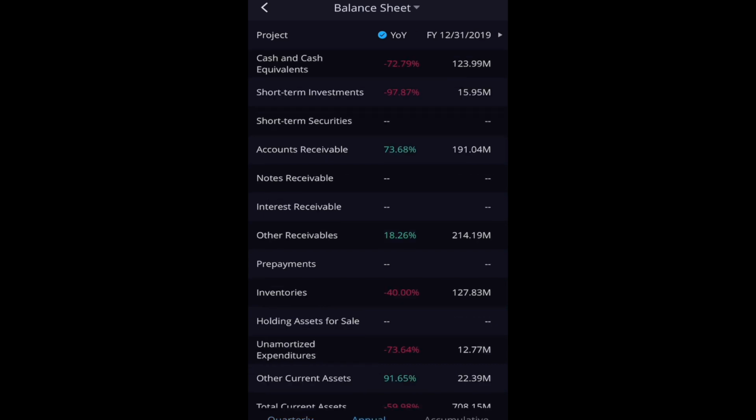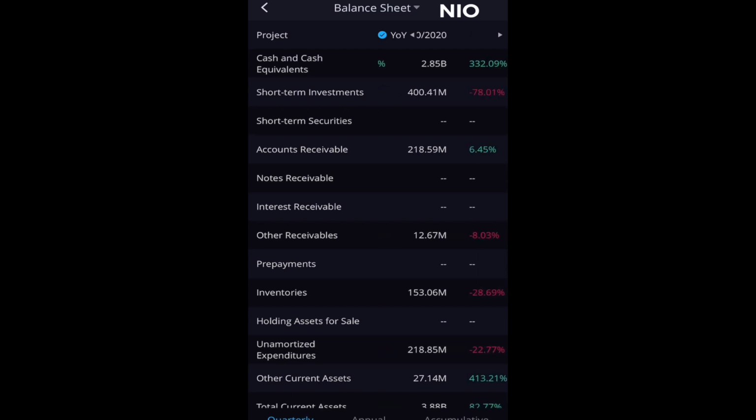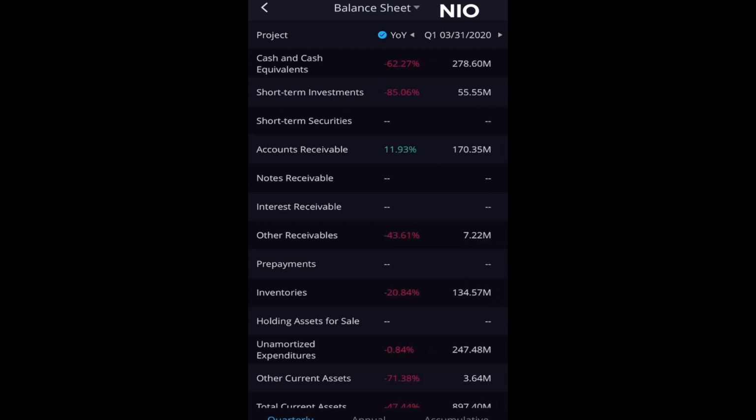Now, their balance sheet in 2019, their cash and cash equivalents was only 123 million, which is very small. But if you pull up their most recent one in Q3 of 2020, look at their cash and cash equivalents now. They have 2.8 billion, which is up almost 2,000%, which is a great thing I want to look for when I'm investing in a company. Now in Q1 of 2020, you can see they were only at 200 million in cash and cash equivalents, but look at that explosion of growth in Q2 and Q3, and Q4 is probably up even a little bit higher too. Their short-term investments is up 258%.